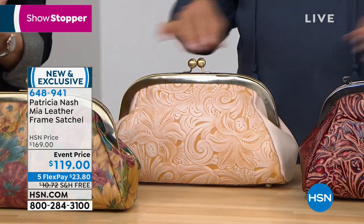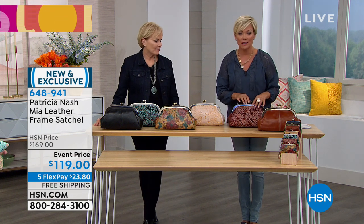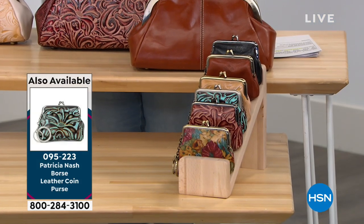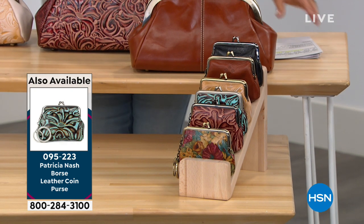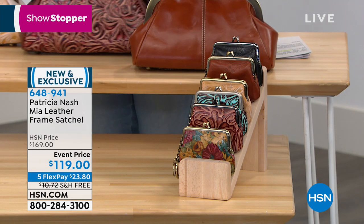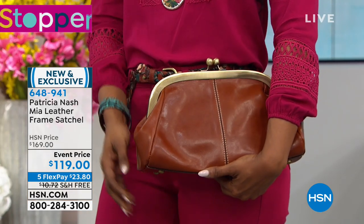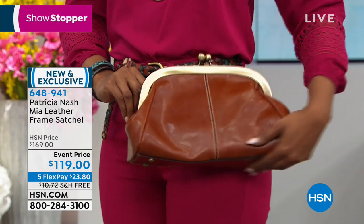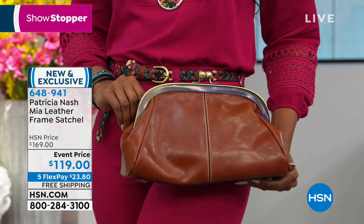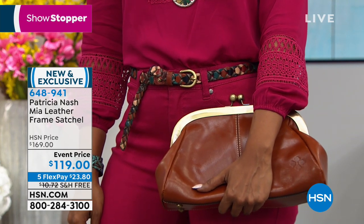But this is such a hero bag with this hardware. And we do have coin purses. If you'd like to add that to your purchase, we'll get you the information on that as well. It's 095-223, all the colors that match even the Today Special, and this particular Mia leather-framed satchel. Is this the same leather you're using? Absolutely. All the same leathers as we've been discussing today. But this frame was designed specifically for HSN. Every time we come out with a new material, usually new leather, we put it into this Mia. Every time I see it, even in the showroom in New York, or here, it's just so iconic.